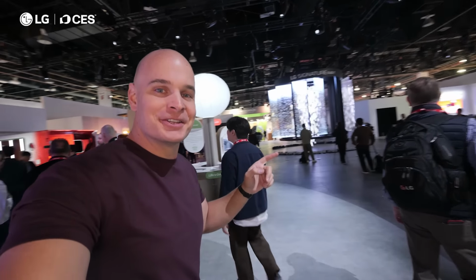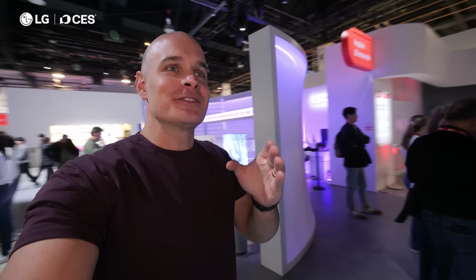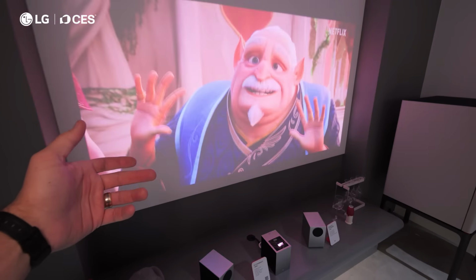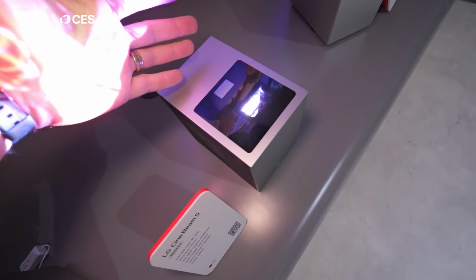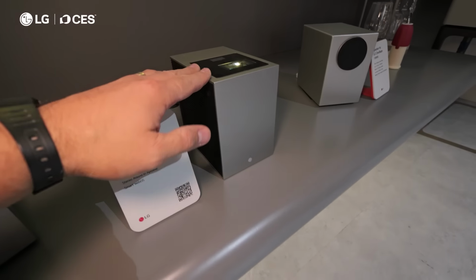We'll come over here to the hanging transparent OLED chandelier, but first, a few things from the living room of the future that I want to point out. There's an ultra short throw projector called the LG Cinebeam S, which sits about a hand width away from the wall and creates a 12-inch up to a 100-inch screen.